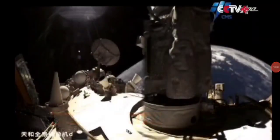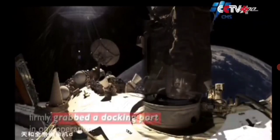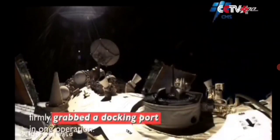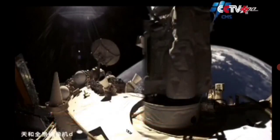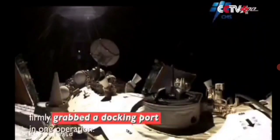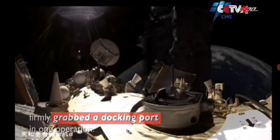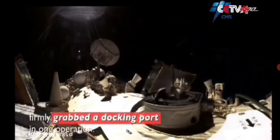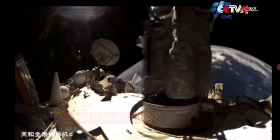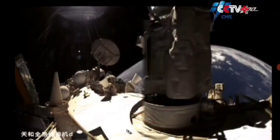First of all, I blended an image from the start of the video to an image at the end of the video where the Chinese space station's orientation around globe Earth has changed, as we can see. But strangely enough, the light source is exactly the same. Exactly the same, despite the so-called change of orientation of the Chinese space station.